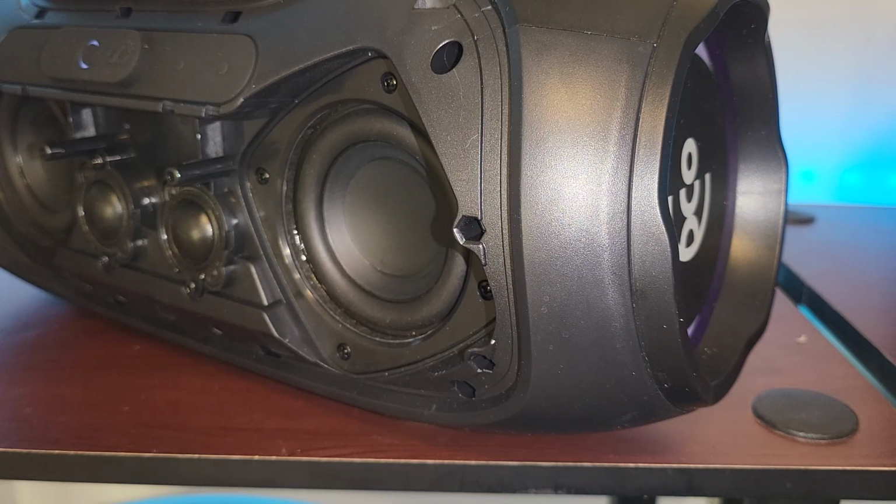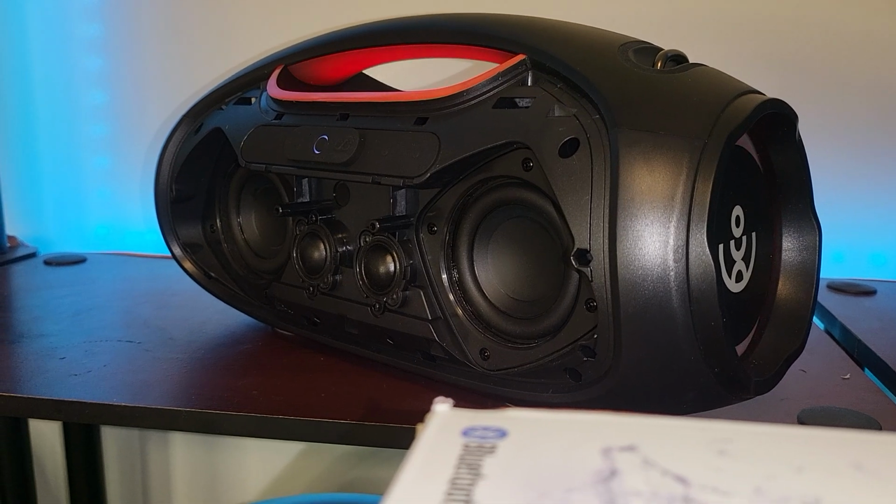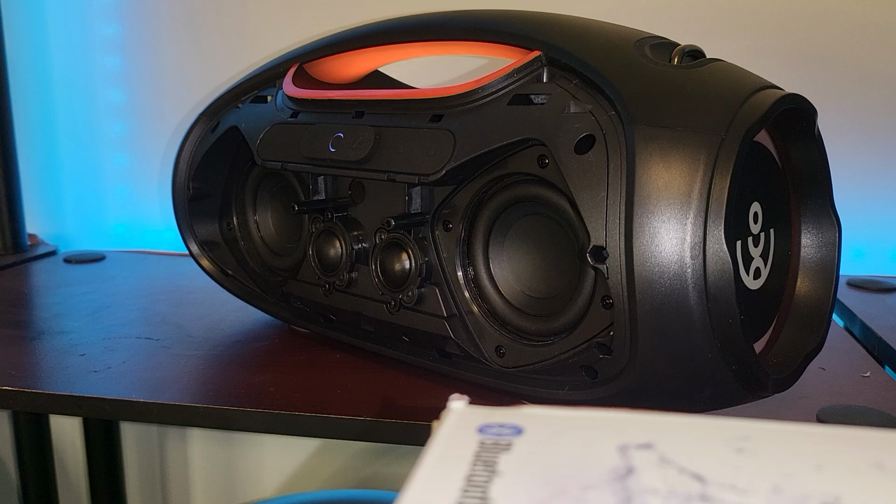Gonna stop there. I accidentally hit one of the songs. So that gives you a good idea. This thing actually, like I said, rocks. It sounds really good. It's got a really decent amount of bass for its size.